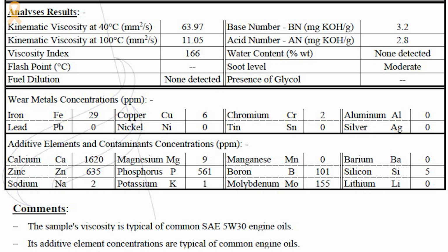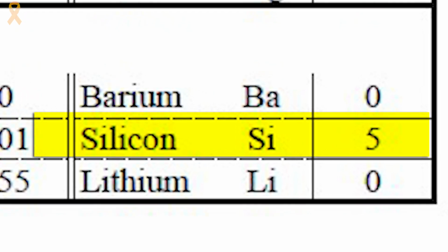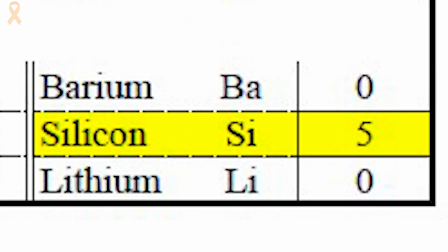And we are here at the last part, additive elements and contaminants concentrations. Engine oil contains about 70 to 80% base oil and roughly 20% additives designed to improve oil performance, prevent foaming, cleaning agents, and lubricants. The first four additives, calcium, magnesium, manganese, and barium, are common in cleaning agents. Zinc, phosphorus, and boron are common additives that improve lubrication and reduce wear. Silicon is an anti-foam additive that can form from cleaning agents naturally.